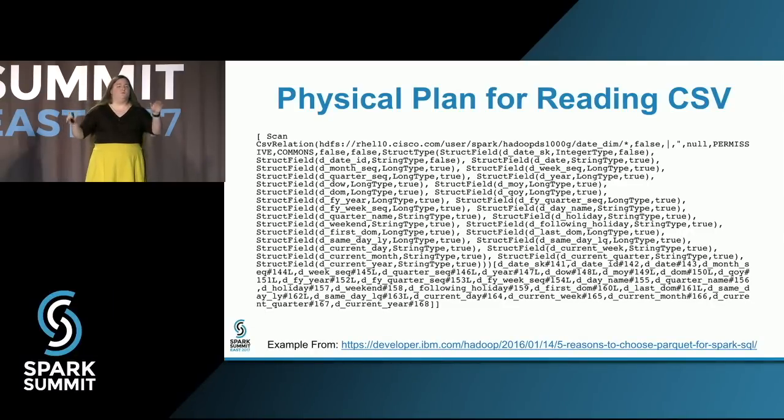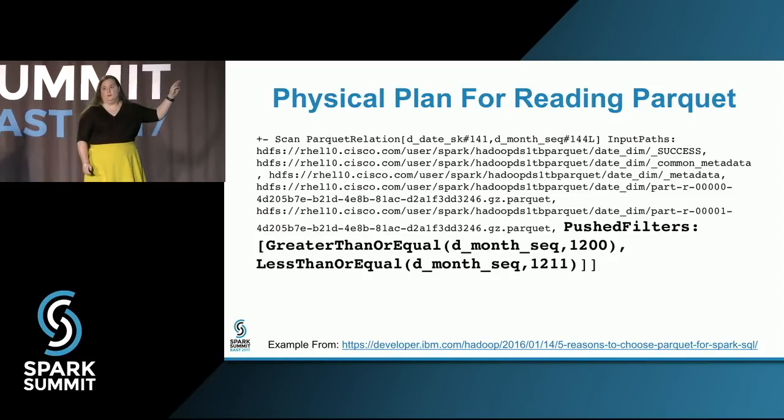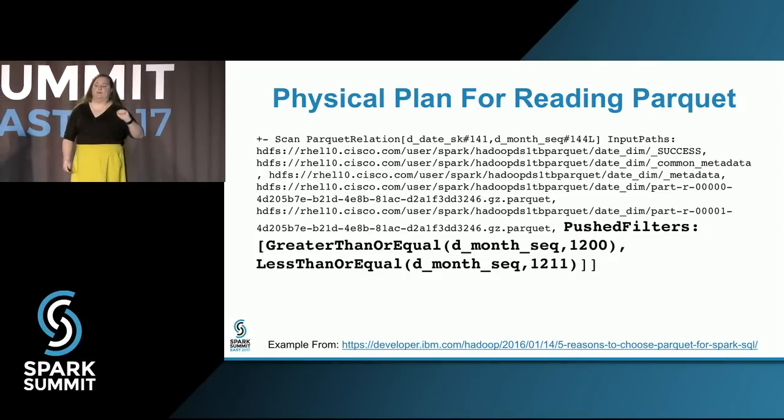Just to put some intuition on this, this is a physical plan for the query I showed you a second ago, reading it from a CSV source. There's a big struct, it's really ugly. You're not supposed to get anything from this slide except that it's big. Here's the plan for reading Parquet. Again, there's a bunch of stuff, but what I want to emphasize is pushed filters. This is where we're pushing those filters down, and you can see they match exactly what we were looking for in that SQL query.